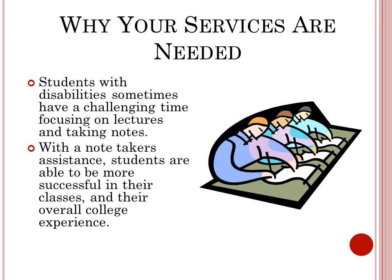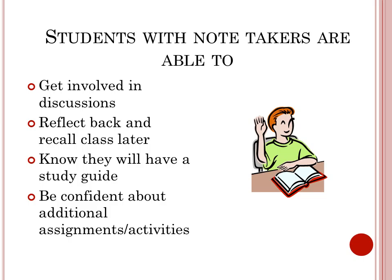Students with disabilities sometimes have a challenging time focusing on lectures and taking notes. With a note-taker's assistance, students are able to be more successful in their classes. When students with disabilities don't have to worry about taking their own notes, they can get involved in discussions, reflect back and recall class later, know that they will have a study guide, and be confident about additional assignments and activities.